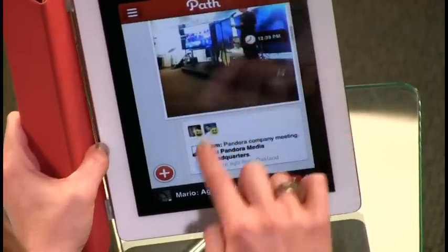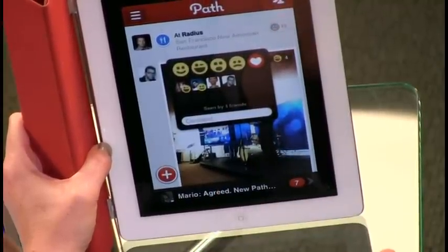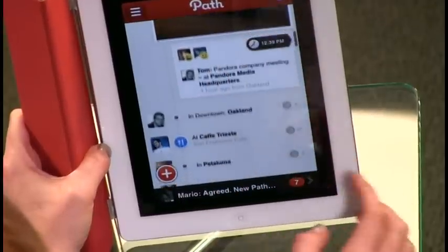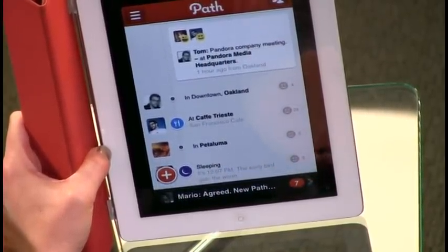MG liked it. There was a little comment here, but he can see all the people who've just looked at the picture in general. So Hunter looked at his picture and didn't say anything. So it's like, all right, well, whatever. So Path is, I mean, it's kind of a fascinating thing. I think it's very well done. I'm a big fan of it.